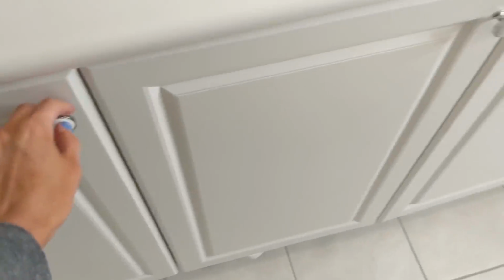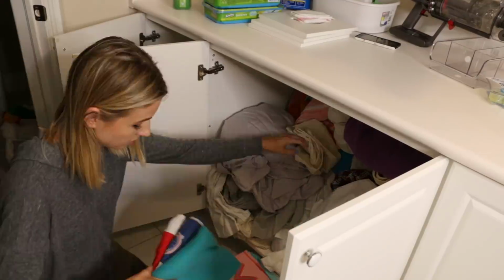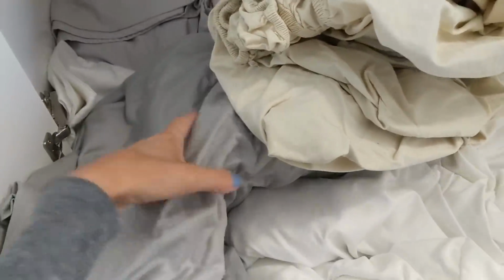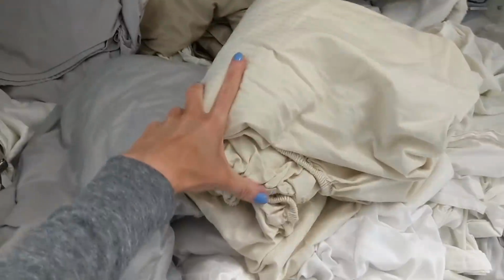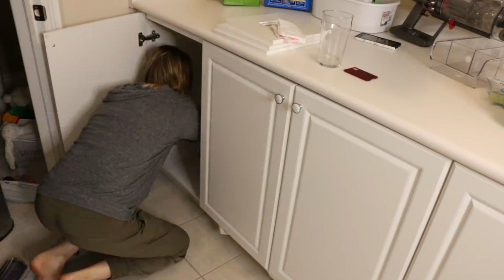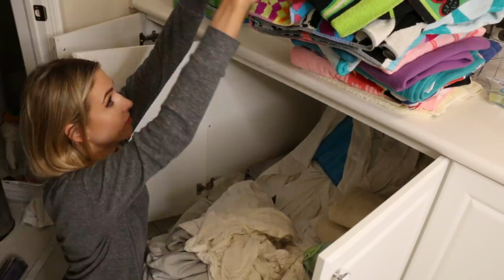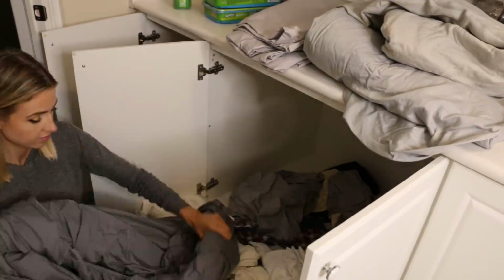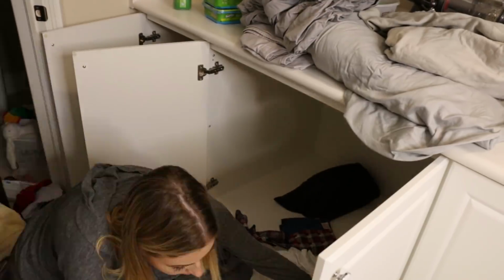Okay, now what I want to do is tackle these cupboards down here. This one is just like random stuff. And then I have all of my towels and sheets under here. Very disorganized. Oh my gosh. I have so many sheets in different sizes. I don't even know where to start. I'm pretty sure this is my mom's. I'm sorry, Mom. I've probably housed this for the last like 5 years. So I'm gonna take them all and try to group them by color? I have no idea. I'm gonna start with that and see where I end up.